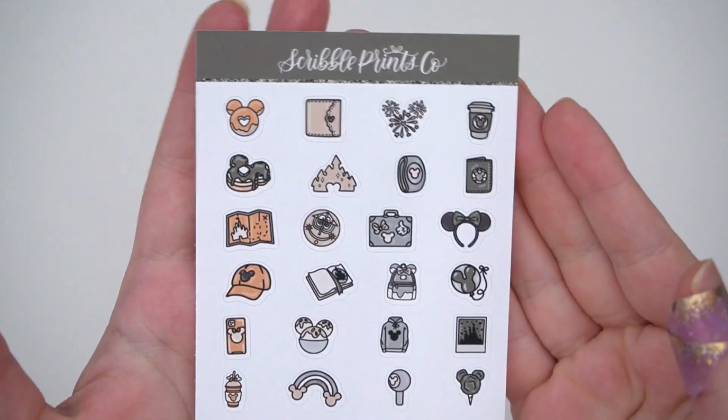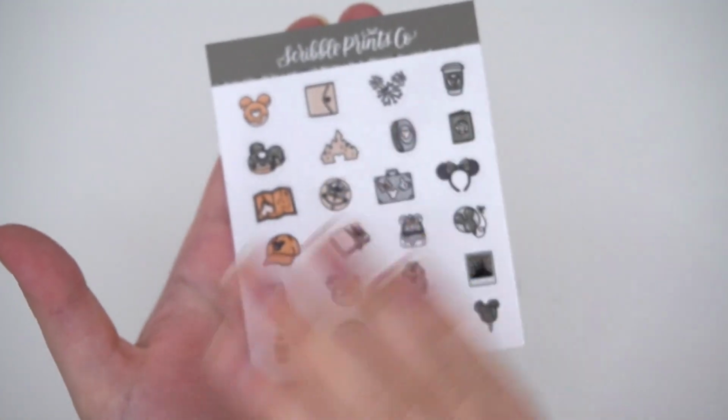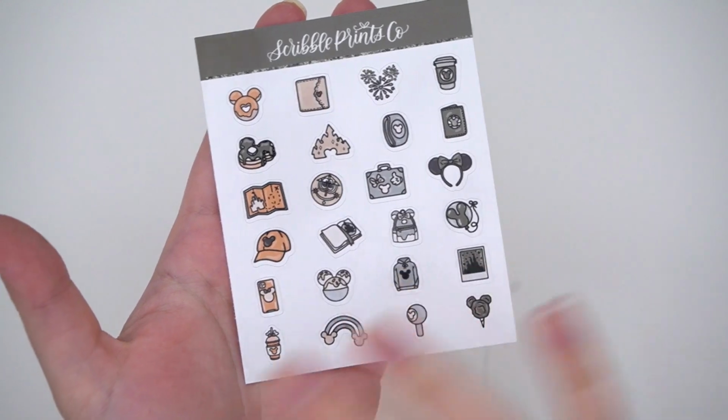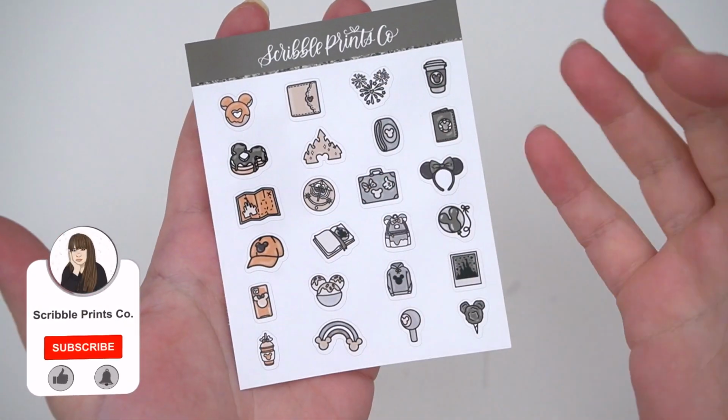And then I also did a coordinating doodles sheet that has a lot of the magical doodles, not all of them, but a lot of them in the colors of the kit, which I think is cool if you're planning to use this for Disney, or if you just want to use magical doodles that week, you are covered.